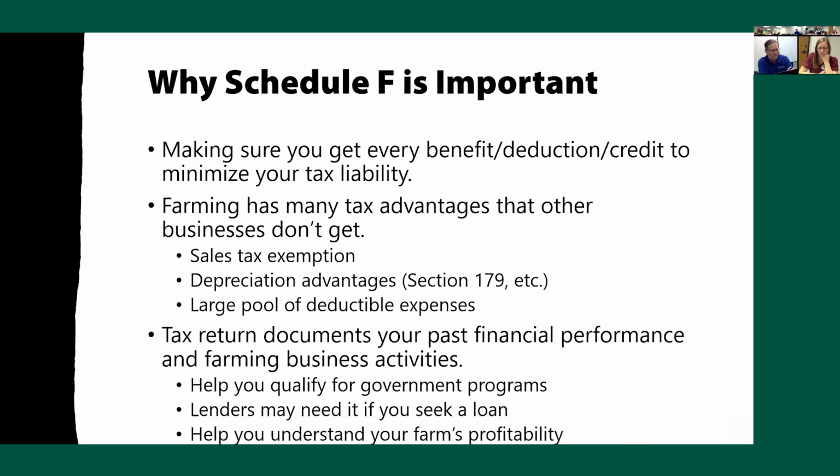So keep in mind that all flows into the same, depending on if they're a business or a corporation, which will be a little bit different. But I also want to stress that farming has a lot of tax advantages that other businesses don't get. There are things like sales tax exemptions, the depreciation advantages that you're able to use on your income taxes to minimize those things. And also, I think, just having a really large pool of deductible expenses for farming. Keep those all in mind and try to understand which ones may fit into your situation.